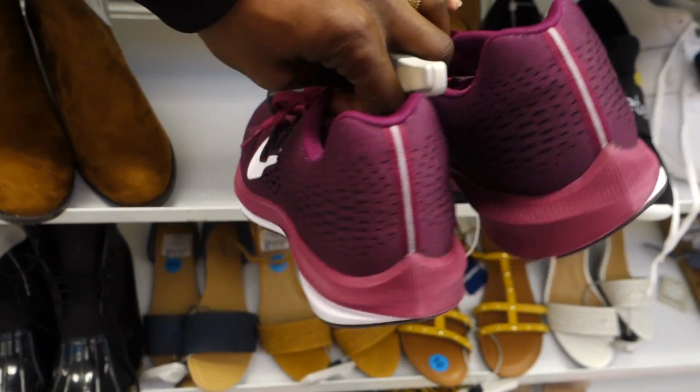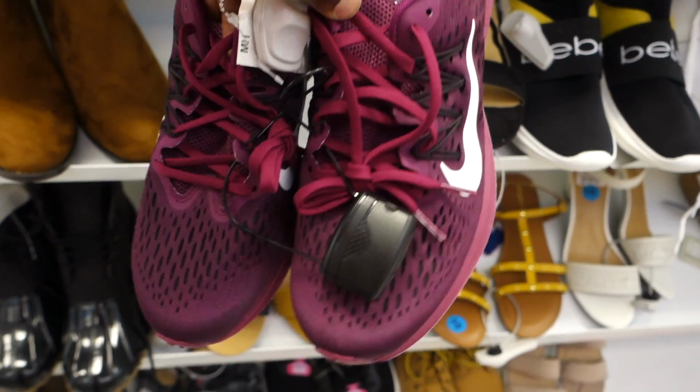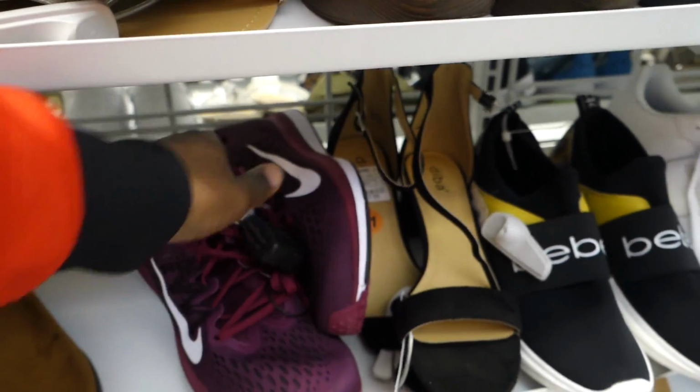So we're still in the women's section, and it's looking pretty dry. Just some Lunarlons in here right now. I don't even remember the exact name on this, but if I found these in the thrift, I would have picked them up. But for 40 bucks, definitely not going to take a chance on these at all.